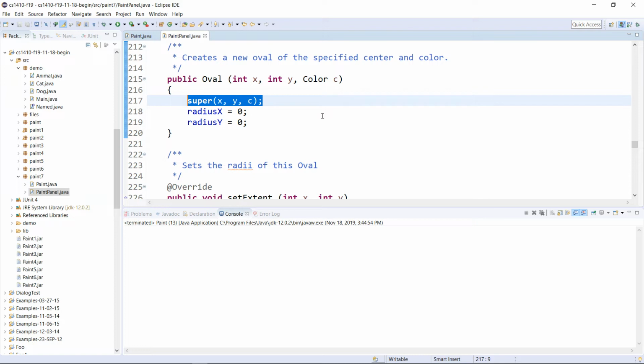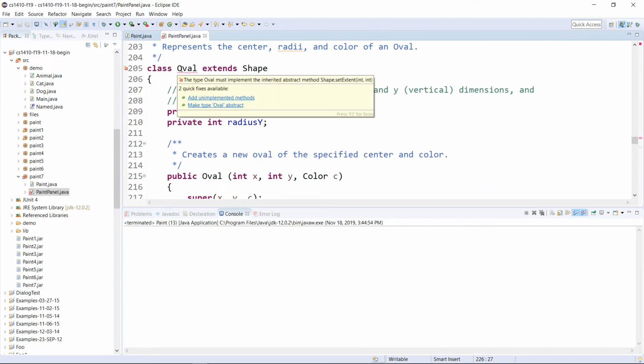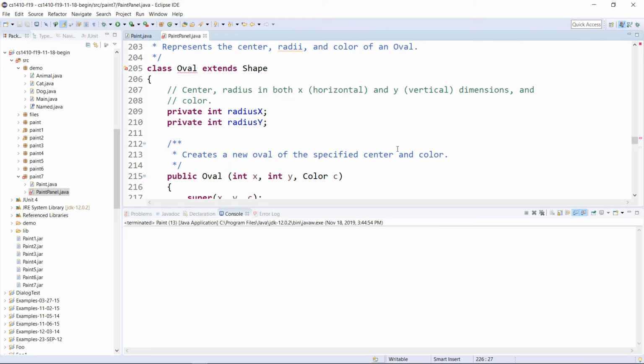So what's the difference between an abstract class and an interface? Interfaces also have the method declarations in them. Not stubs, but method declarations, not implementations. And anyone that implements an interface must provide implementations for all those method declarations. Same thing with an abstract class. If you extend an abstract class, you have got to provide implementations. You've got to override the abstract method. So down here, if instead of set extent, I say set extent X, it's going to complain up here. It's going to say the type oval must implement the inherited abstract method, set extent. Okay?